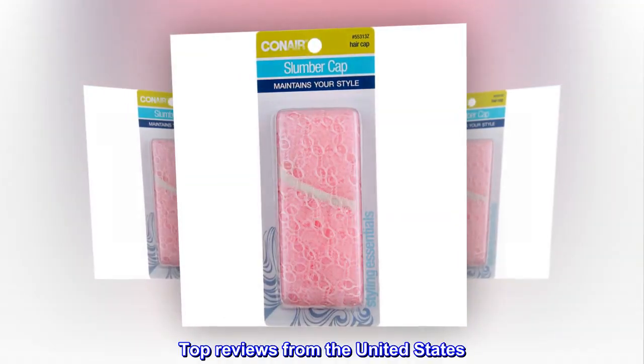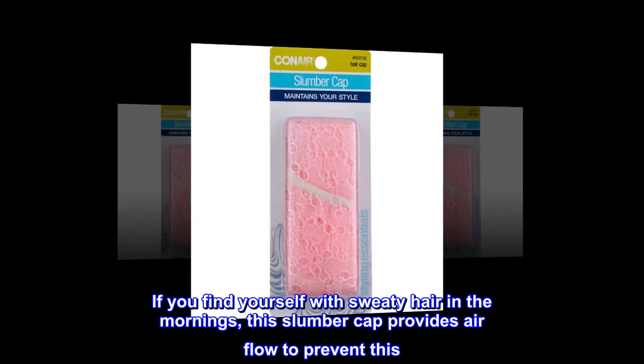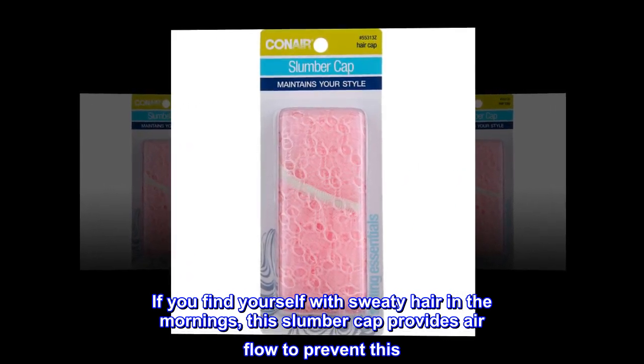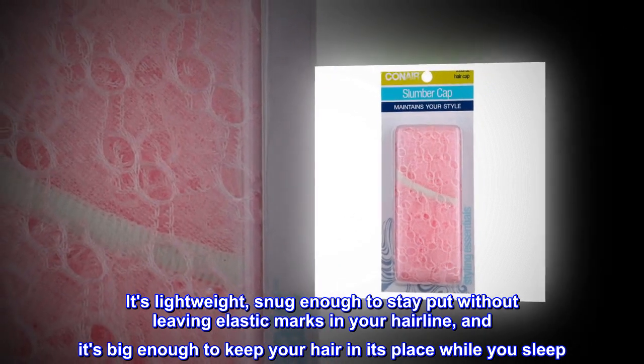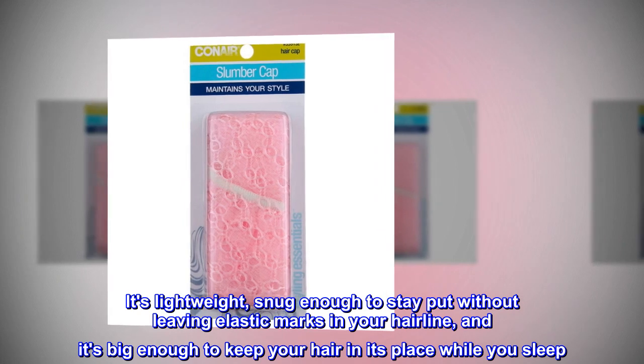Top reviews from the United States. It's about airflow. If you find yourself with sweaty hair in the mornings, this slumber cap provides airflow to prevent this. It's lightweight, snug enough to stay put without leaving elastic marks in your hairline, and it's big enough to keep your hair in its place while you sleep.